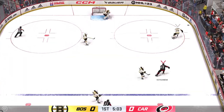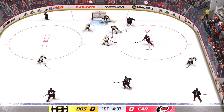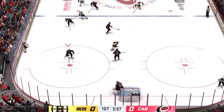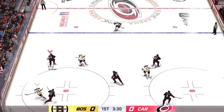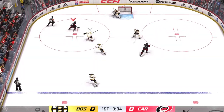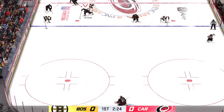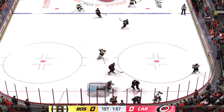There's a collision with some authority. Boston's got a hold of it along the wall. They try to maintain possession inside the defensive zone. Boston's got the puck against the half wall. Carolina's gained possession along the boards. The Bruins have it from their own end. Here they come up along the wing. Centering feed! And that's stopped!